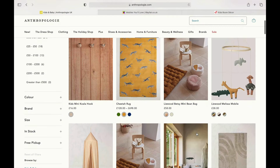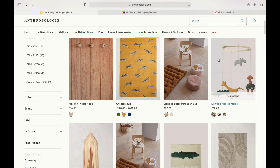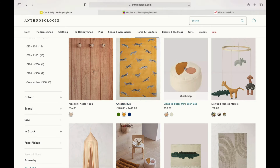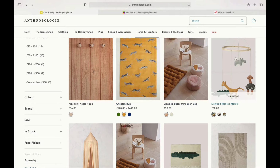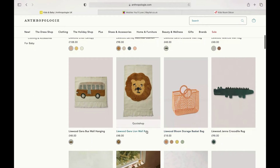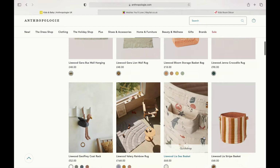So here we've got lots of muted colours, lots of mustards. Obviously leopards are very much in still. And lots of these kind of muted pinks against yellows and creams. We've got this mobile here, which has got the crocodile on it and the giraffe, almost like a safari mobile. So it's very much got a safari vibe. We've got a lion, VW camper van here, crocodile, and lots of these.